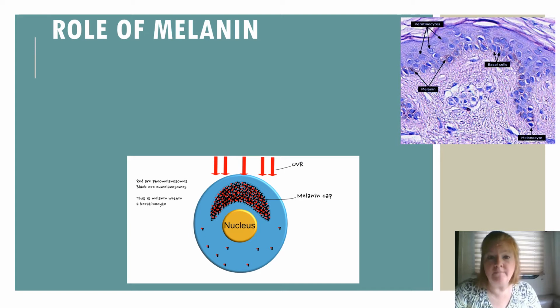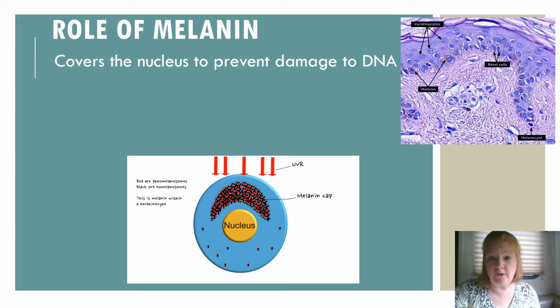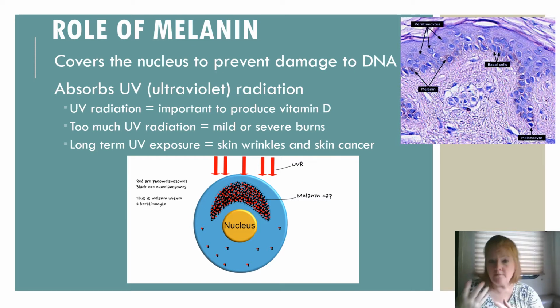The role of melanin. Well, it covers the nucleus to prevent damage to DNA. So it absorbs UV or ultraviolet radiation. UV radiation is super important for us to make vitamin D. If we don't have any exposure to UV radiation, then our body can't produce vitamin D. So if you're always wearing sunscreen 100% of the time, you're probably going to need to take a vitamin D supplement because your body won't be producing enough.